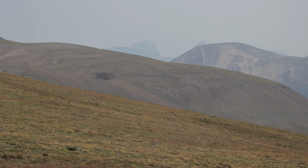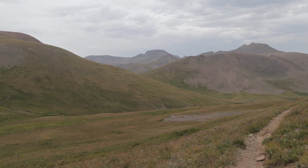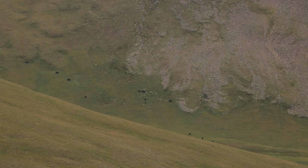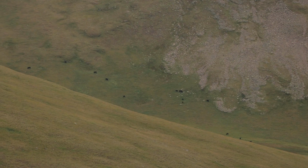Well, I'm excited. We just made the top of that ridge, and finally off in the distance you can see Arrow Peak just peeking over that hill and Vestal Peak on its left. Just when you think you're in pristine wilderness, you look across the hillside and you realize it's covered in cows. Well, it was nice while it lasted.